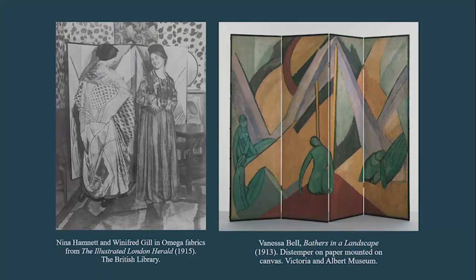Omega fabrics, fashion and dressmaking were inherently tied to Bell. In this lovely photograph of Nina Hamnett and Winifred Gill in Omega fashion, they stand in front of a screen painted by Bell. Her Babes in a Landscape really showcases the almond shapes that we see on the doors.